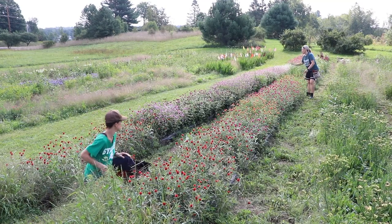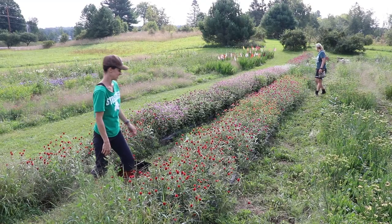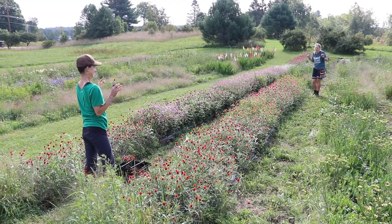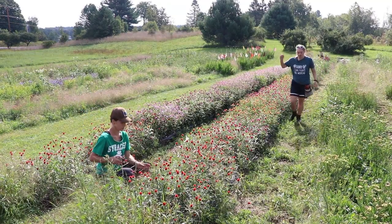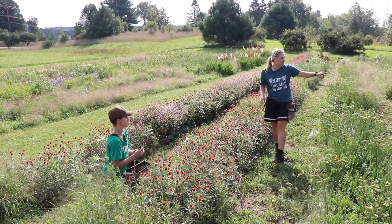I can never remember the one that I got from Johnny's, the new one. Silver something, who knows? The scabiosa looks awesome too. I wanna cut heavy on everything today. This is gonna be a day-long harvest. Okay, so you go ahead and do that. I'm gonna go over and grab some of this celosia.